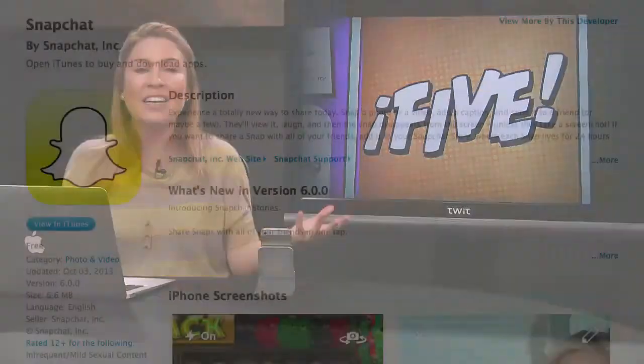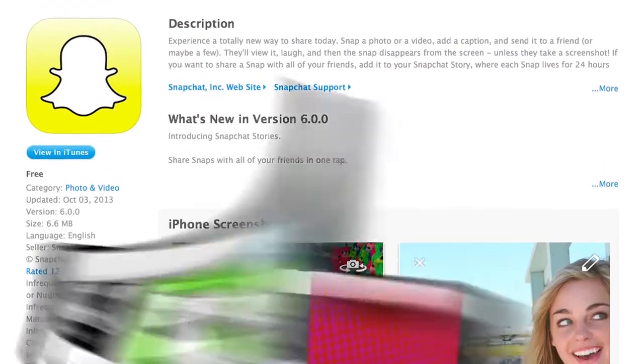Number 3. Hey, so everybody's favorite temporary photo, video, social network that the kids love and the adults think is all for sexting has a new feature. You know what I'm talking about, Snapchat. The new feature is called Snapchat Stories, and I actually kind of love it.